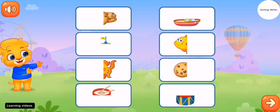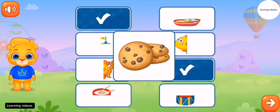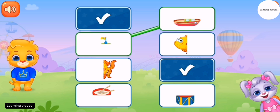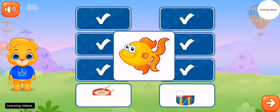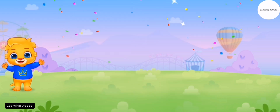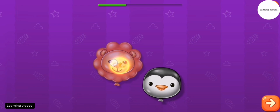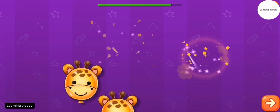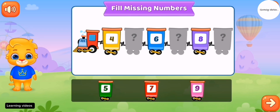Complete the pictures. Fantastic! Pop the balloons. Fill missing numbers.